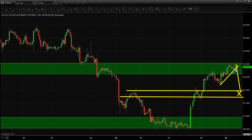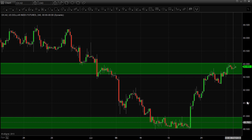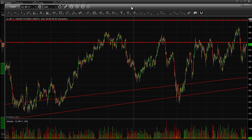And if it does get some more juice and break to the upside, then we'd probably see it come straight up into the middle of this noise here around the 84. And that would probably put quite a bit more pressure on precious metals, and we continue to see those struggle. Looking forward, let's take a look at energy real quick. Here's the crude oil chart.